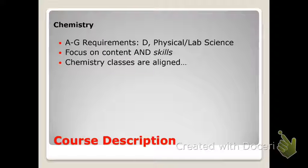So the course that I'm teaching is chemistry. Chemistry is a requirement for those who want to go to UC school. It's what we call an A through G, and this fulfills the physical science. It's also a lab science. So we focus not only on our content, but also on how the students can be successful.